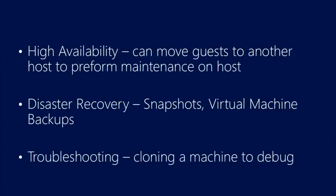Some of the benefits. High availability. You can move guests from one host to another host to perform maintenance. So if you have multiple virtual machine hosts and there is a connection between them using vCenter or Virtual Machine Manager, you can actually take that running virtual machine and copy it across onto the other host so you can perform maintenance on that host machine. It could be that this machine needs more RAM in it, so we're temporarily going to copy it over here, shut that machine down, throw some new sticks of RAM in there, maybe add some new disk, bring it back up and push the machine back over.